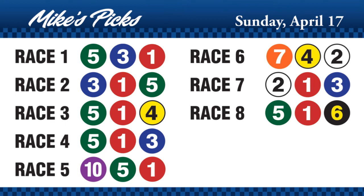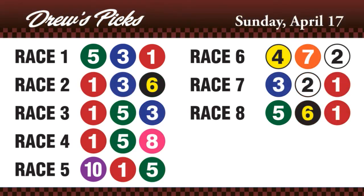Race number 6, I went to the 7 horse, Majestic Presence, in the Brighouse Bells. I'm going to go 7, 4, and 2. The Swift Thoroughbreds Inaugural, race number 7, I went to the 2, Modern, 2, 1, and 3. And in the 8th and final, I went to the 5, New Jersey Joe, 5, 1, and 6 for me in the Sunday finale. Up next will be my picks.